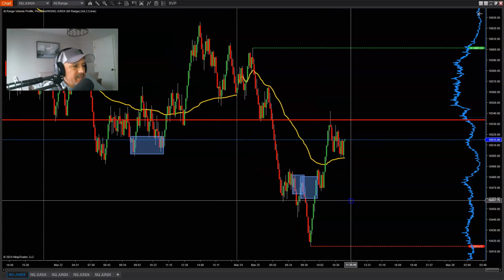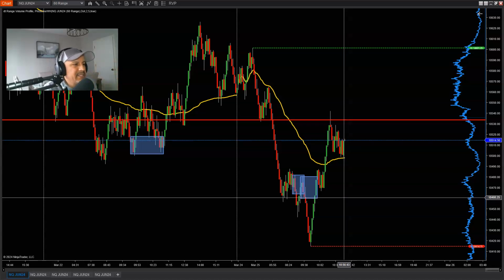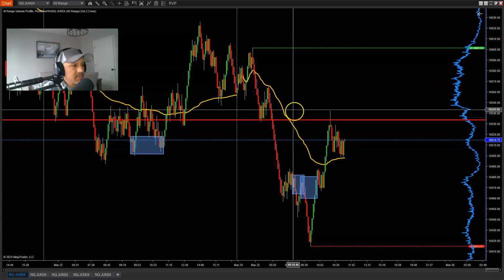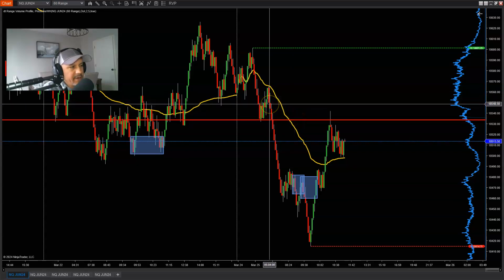So you got to be able to see and understand price action, the price movement, and think like the banks and the institutions. What are they possibly trying to do? But yeah, we didn't tap into any area of supply, and there's an area of supply here, but it's a low probability area.